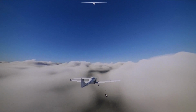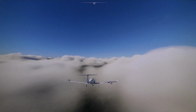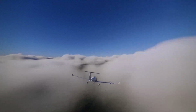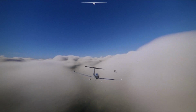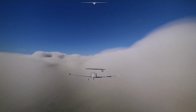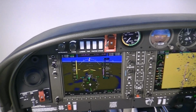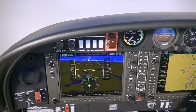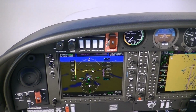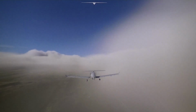Maybe I'll get down below the clouds. It looks like it's not quite fog, so we will be able to see the airstrip, I believe. I am going to fly past the airstrip, fly over it, and then circle around, just to get an idea of what it looks like.